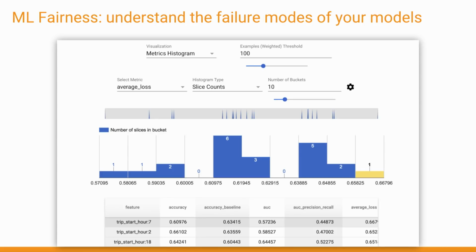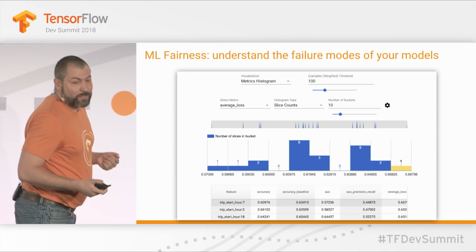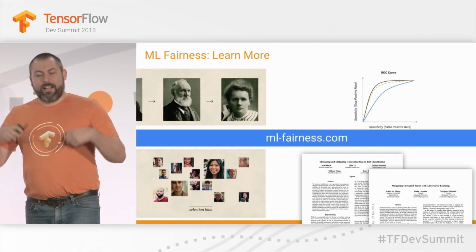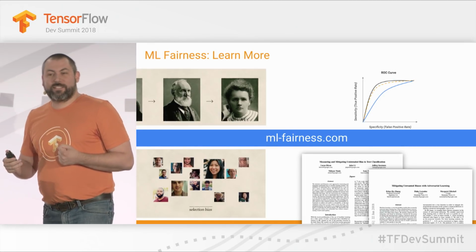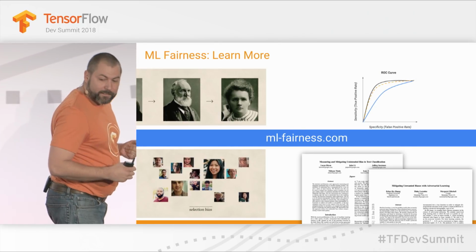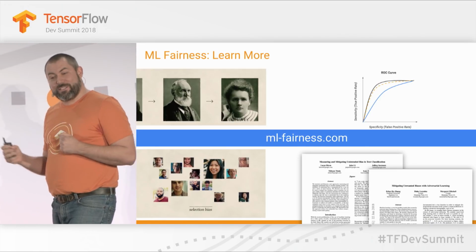But sometimes you'll see, what about those guys at the top there experiencing the highest amount of loss? Do they have something in common? We want to know this. Sometimes the users that get the poorest experience are our most vocal users, right? We all know this. I'd like to invite you to come visit mlfairness.com. There's a deep literature about the mathematical side of ML fairness. Once you've figured out how to measure fairness, there's a deep literature about what to do about it.